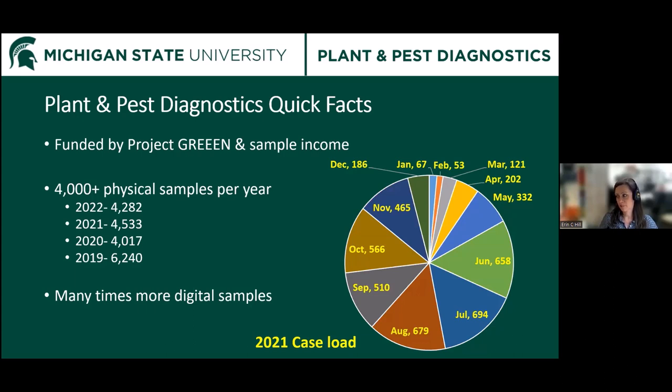Things are really picking up here. As you can see, in May, we're typically getting over 300 samples a month. And then June, July, August, and September even, we're seeing sometimes close to 700 samples a month. So that's a lot of samples that are coming in. The FedEx and mail people are dropping stuff off pretty regularly, as well as people just dropping things by our building.